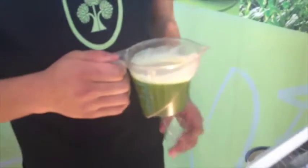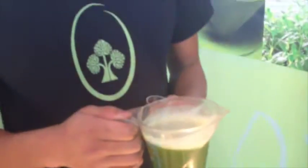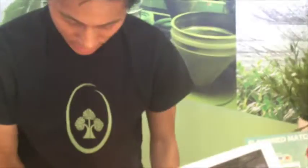I guess this is already prepared with cold water and ice, right? With our matcha powder, so what it looks like in here is the matcha powder. Ooh, it's super healthy too, right? Yeah, it's really, really healthy for you. It's a great pick-me-up. Can we try vanilla? Yes. Okay, cool. Thank you.